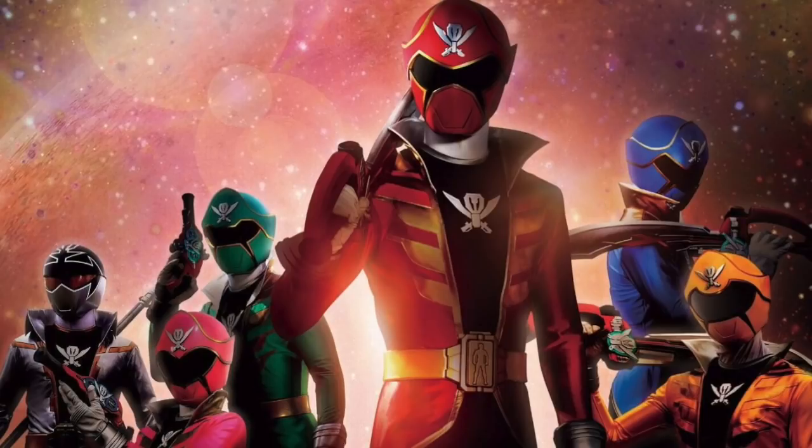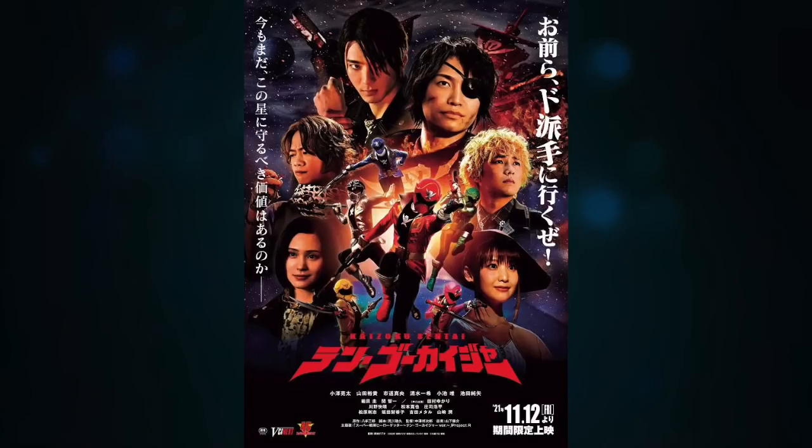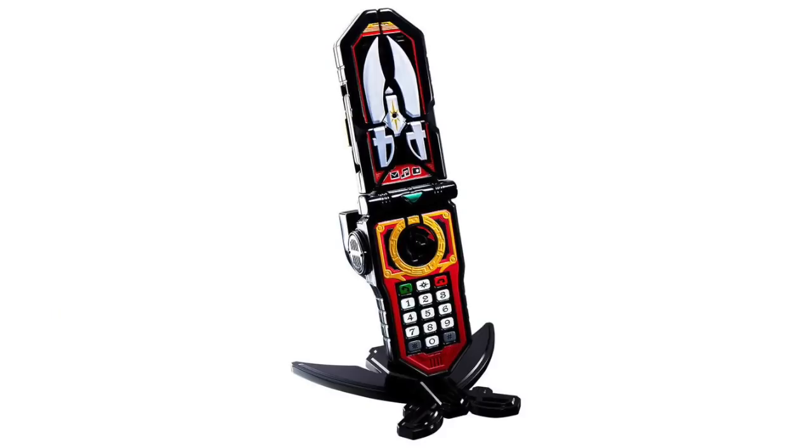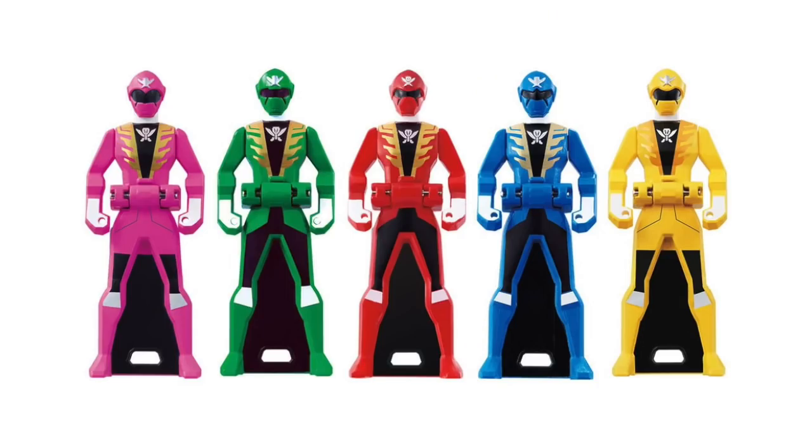However, 2021 was the 10th anniversary for Gokaiger, and Bandai was not about to let this opportunity pass. The new film 10 Gokaiger was revealed to be released in the fall, and to go along with it, the RangerWiki toyline would be making a return with two new releases. First up, the Memorial Edition of Barrett's, packed with new voice phrases from the cast, music from the show, a display stand, a bunch of new sounds, and a whole new set of Gokaiger keys that was similar to the One Click set of the past that could auto-flip, but with a less obvious button this time.